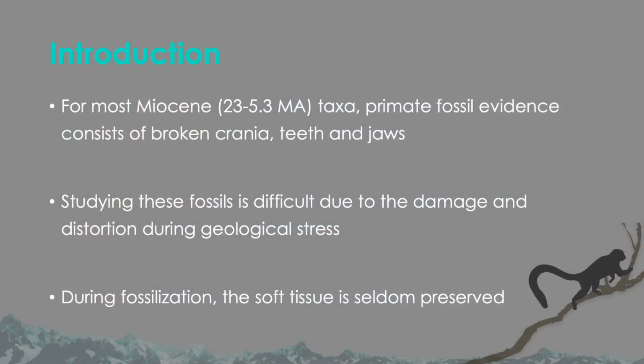For most Miocene taxa, primate fossil evidence consists of broken cranial bones, teeth, and jaws. Studying these fossils is difficult due to the damage and distortion during geological stress. During fossilization, the soft tissue is seldom preserved.